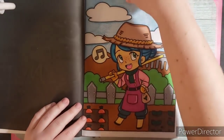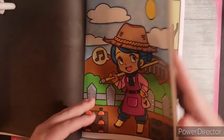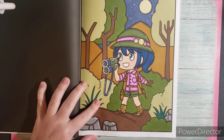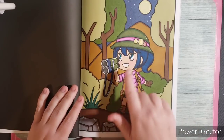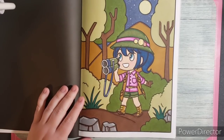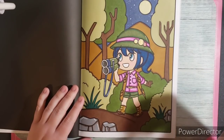The next one that I had to fix because of all the yellowing is this one, my hiker girl. So this one was basically just alcohol markers. I used a little bit of gel pen, did a little bit of outlining, just mainly on the girl. It looks like I did the rocks too. And then there's some sparkle gel pen on the end of her binoculars. This baffles me. She's looking through binoculars at night. Well, what would you be able to see at night?